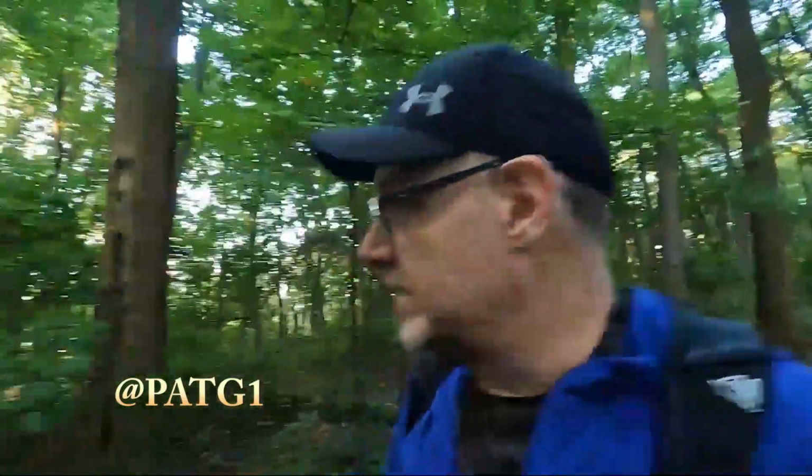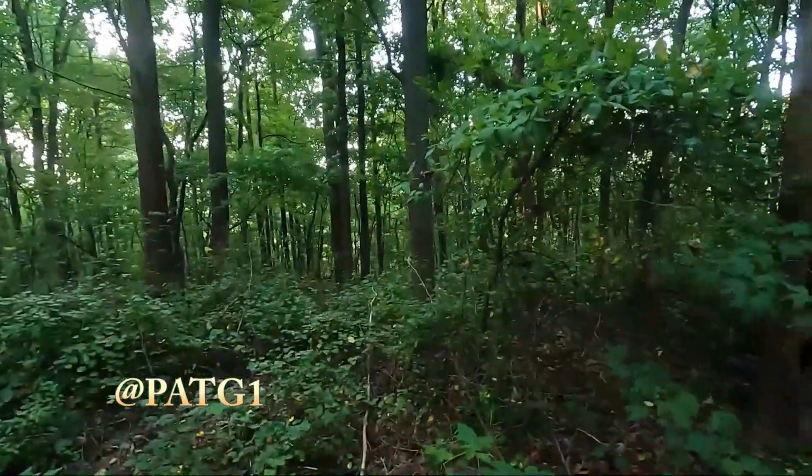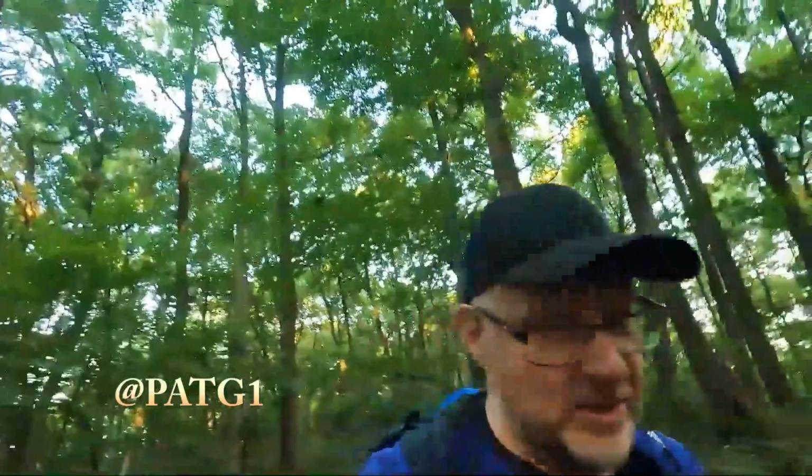Got a nice breeze blowing on top of the ridge here. This would be a cool spot to camp. You can look down over the edge there. You can see how high up in the air we are. Now there's no road noise in the background. What you can hear is a quiet whisper of the wind blowing through the treetops. It's very peaceful in here.